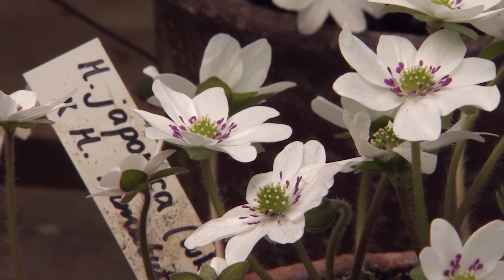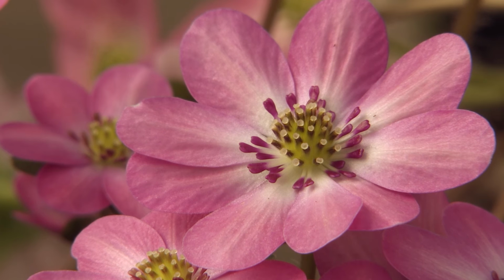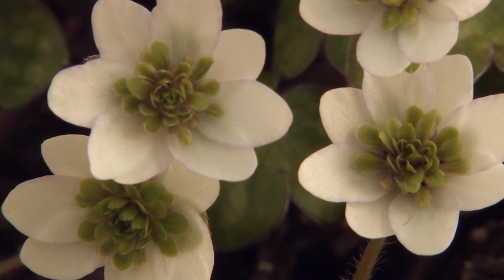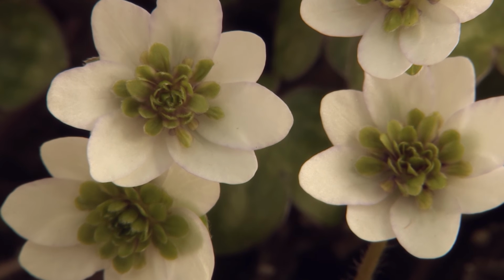The more tender Asian varieties, including the japonicas, can be more of a challenge to grow and are best grown in pots under glass, where the temperature doesn't fall below -5 degrees Celsius.